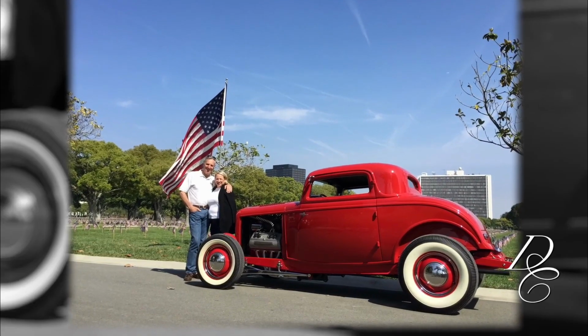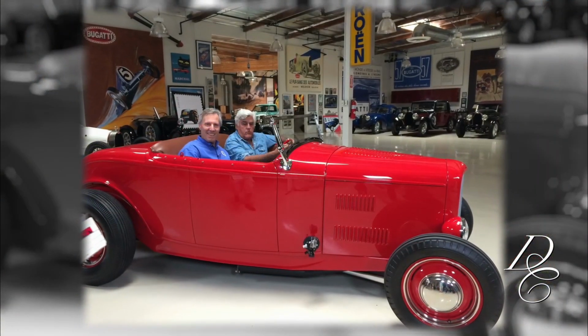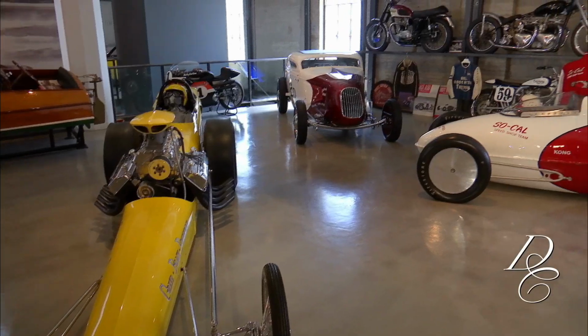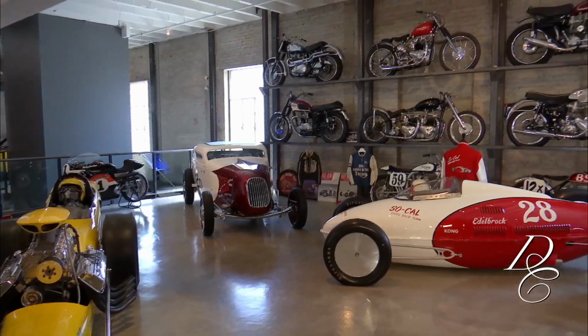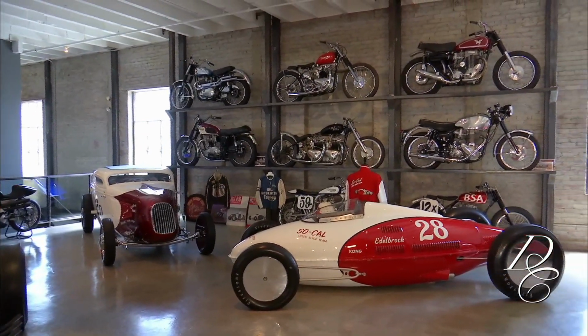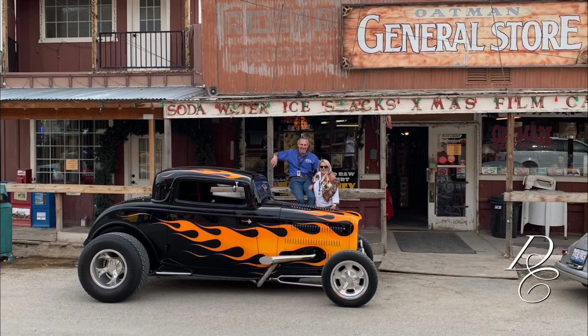So I have made it very much part of my passion, promoting the understanding and the appreciation for hot rods. I've always said you're never too old to have a happy childhood. And that is what segued me back into hot rods because it was so forbidden in my family. So back in the late 80s, I started finding historic hot rods, restoring historic hot rods.